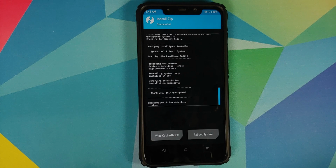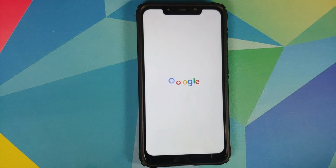Now once all the files have flashed successfully, all we need to do is reboot system. Now do note, if you run into any encryption issues or any boot loops, you will have to boot back into TWRP recovery by pressing and holding volume up and power button at the same time till you see the TWRP recovery boot logo, and then you'll have to do a format data.